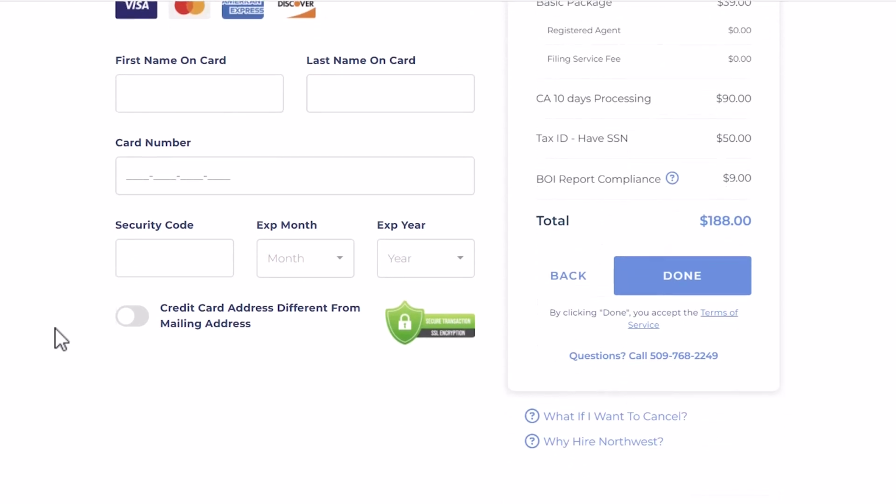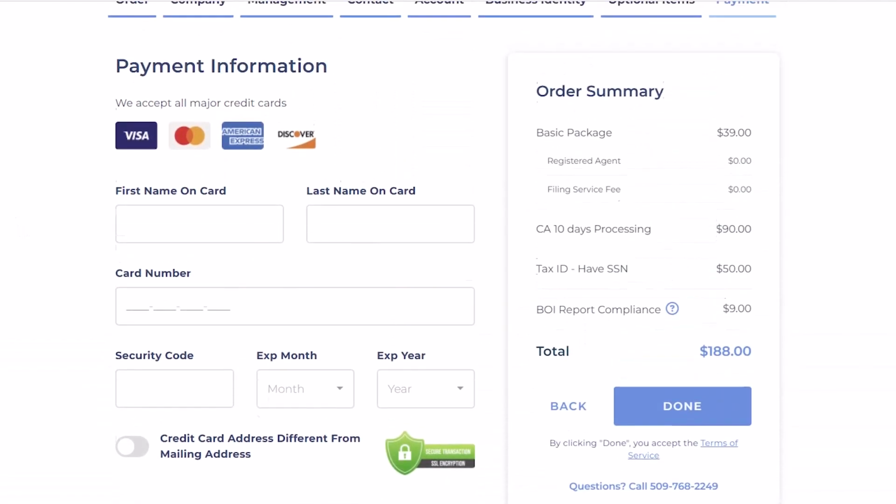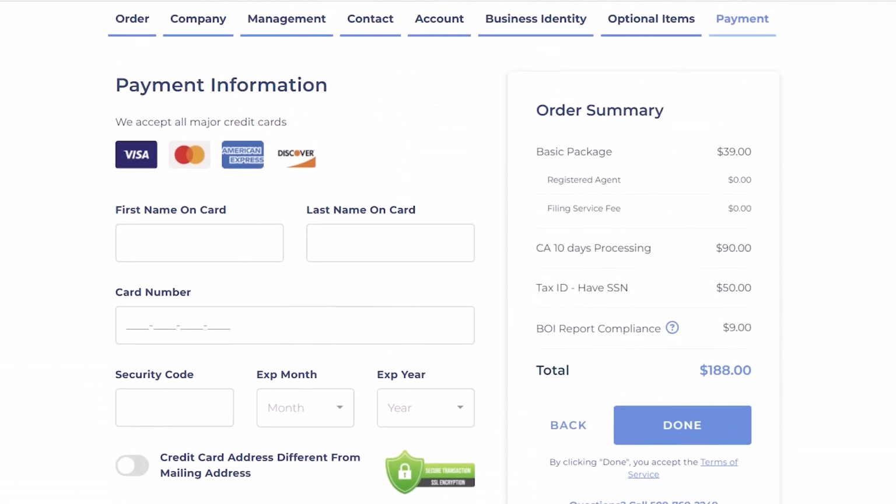And if you ever need information or if you ever need to reach out, there's a phone number here you can leverage if you have questions or concerns about anything. But that's it. That's a simple process from start to finish. That's everything you'll run across. Those are all the tabs, and it's as simple as that. And congratulations on taking the first step to get your business set up.